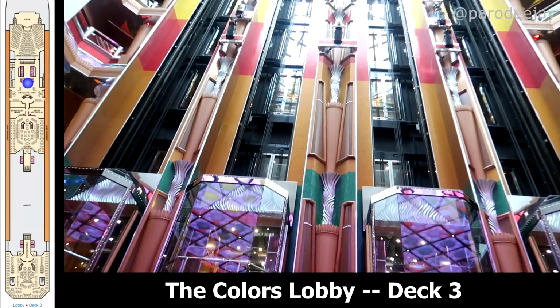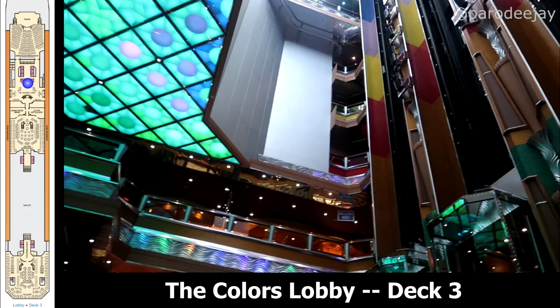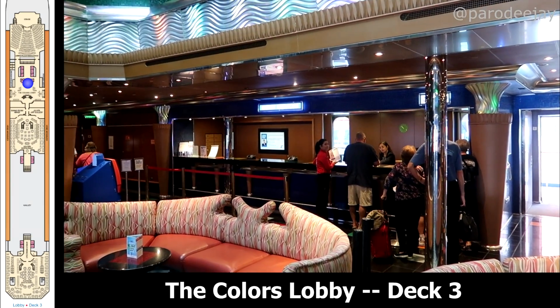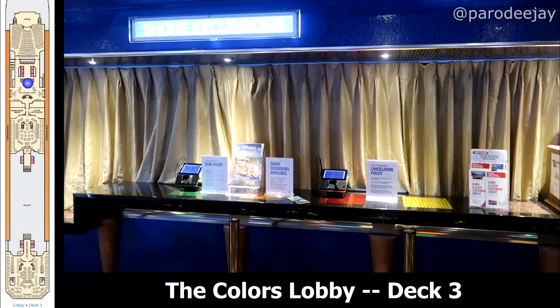We will begin our tour as we usually do in the lobby/atrium, always one of our favorite views, and a very colorful lobby, appropriately enough, because it's called the Colors Lobby. And you'll find the guest services desk and the shore excursions desk there.